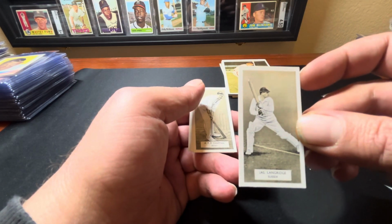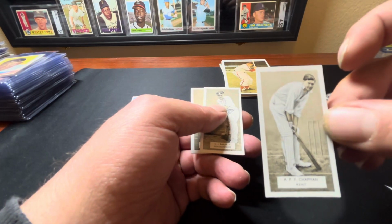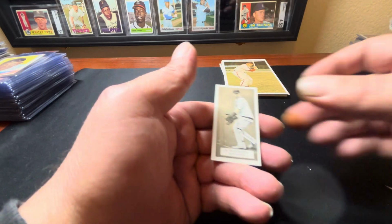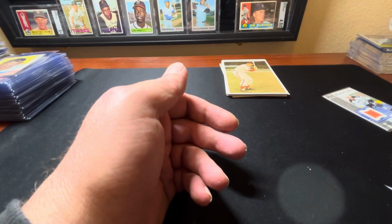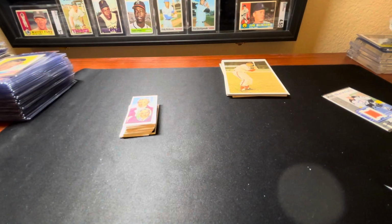Jazz Langridge. A.P.F. Chapman. C.J. Barnett. And G. Duckworth. So yeah, like I said, when I was doing my research, I thought it was fascinating that only one card from that whole set has ever been graded. And of course, that's the one I don't have.